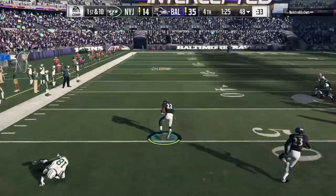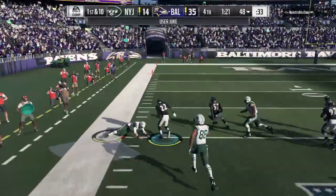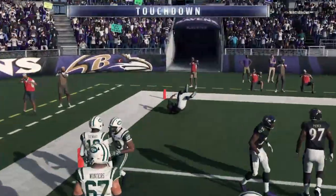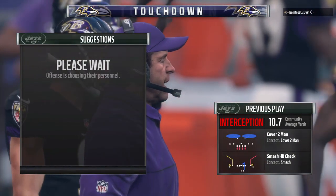And he's going to be intercepted a 3rd time. Picked off here by Jimmy Smith. Look at the dance and the juke. And he will bring this back. It's a pick-6 and a Raven touchdown.